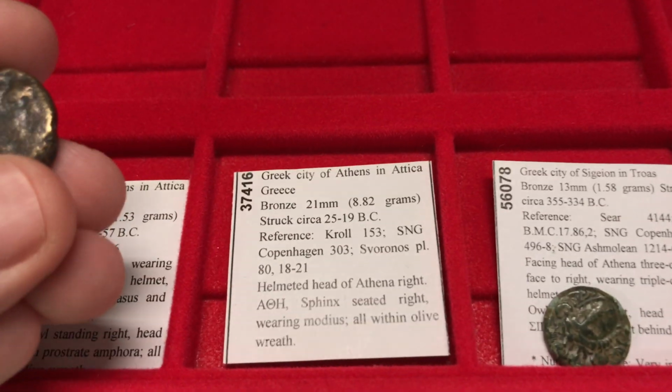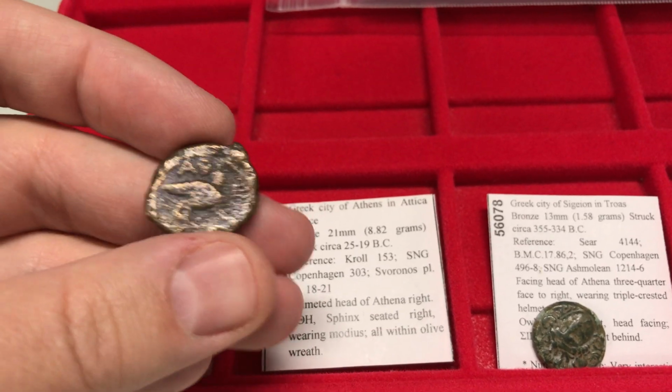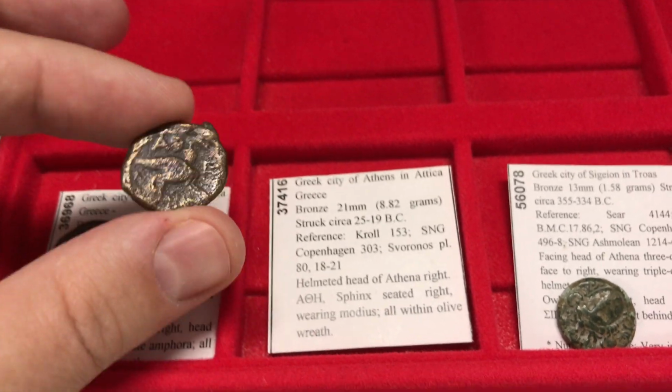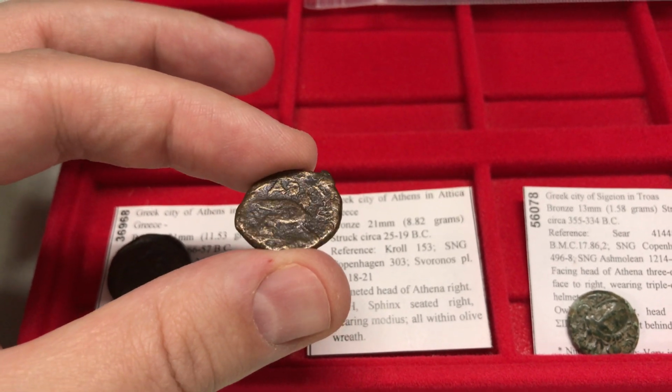So we have another coin from circa 25 to 19 BC. So we're talking about Athens during the time of Roman Emperor Augustus. And on the back, what's interesting is that it has a Sphinx on it with the symbols for Athens around.